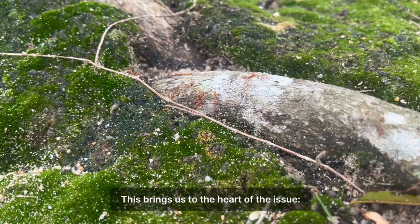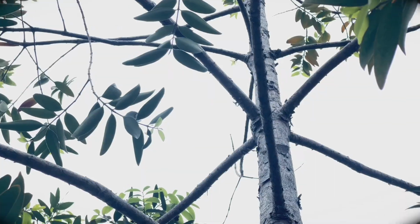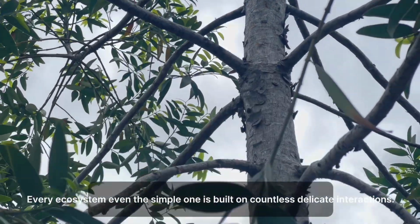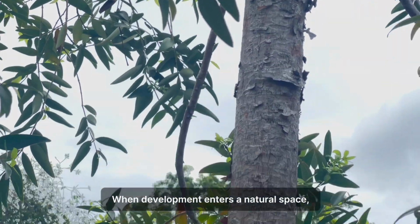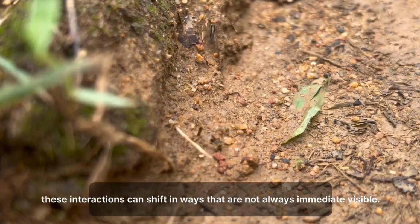And this brings us to the heart of the issue: how will this affect the ecosystem that Taman Botani aims to protect? Every ecosystem, even a simple one, is built on countless interactions. When development enters a natural space, these interactions can shift in ways that are not always immediately visible.